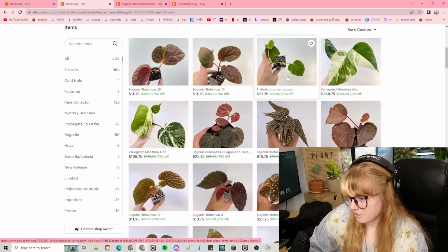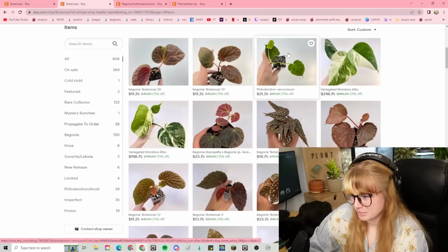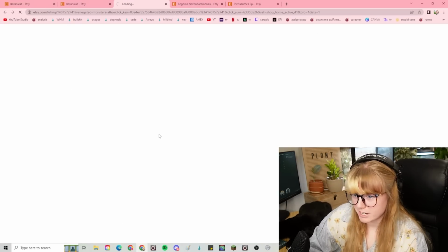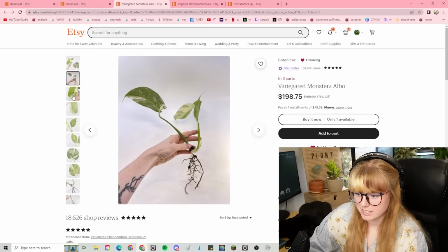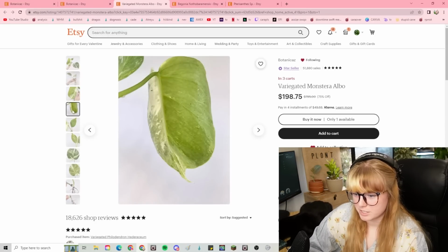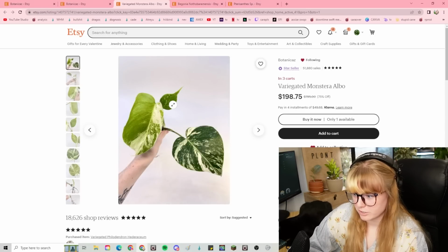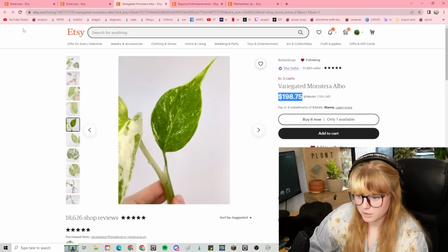This is what I'm talking about. $20. This is a varicosum on Etsy. Monstera albos. These are actually crazy prices. The last time I checked in on plant prices, albos were... It was still $200 per leaf. So this plant would be at the minimum like $300. So it looks like it's less than, would that be? A little over $65 per leaf. What it looks like it's going by now.